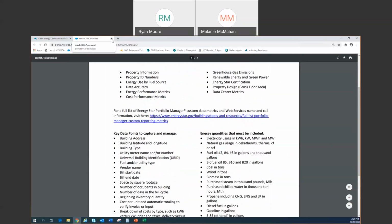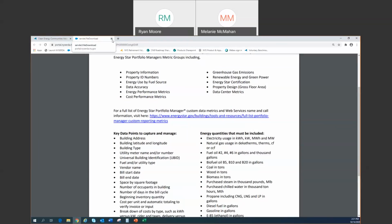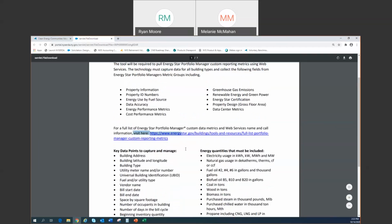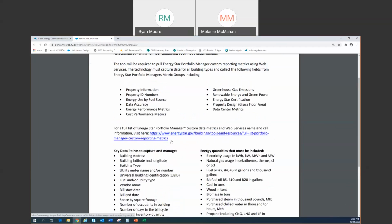So that's attachment A. Is there anything else you want to add to attachment A, Melanie? Well, the link that's provided there is from Energy Star Portfolio Manager's website in reference to web services, and it lists all the custom reporting metrics, essentially all the data points within those categories that are listed above that Energy Star does capture.